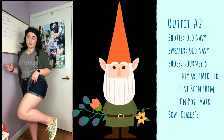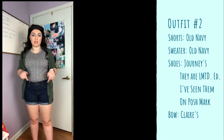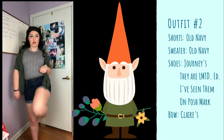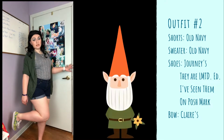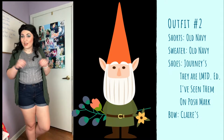And then these shoes are just my Vans from, I think I got these at Journeys, but they are the Toy Story Alien ones. So yeah, these are like my favorite shoes I own, and I don't wear them much because I don't want them to get ruined. But yeah, love this, and love this outfit.